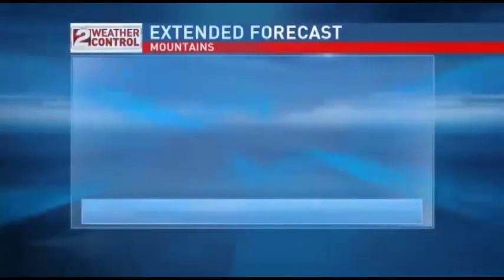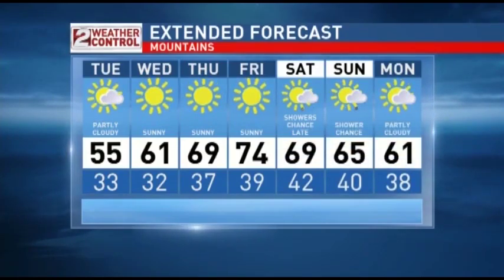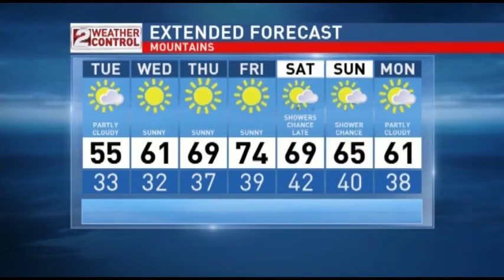We'll see how that plays out, but the mountains are going to be seeing temperature readings also approaching the 70s by the end of the week, with a chance of showers late Saturday and Sunday.